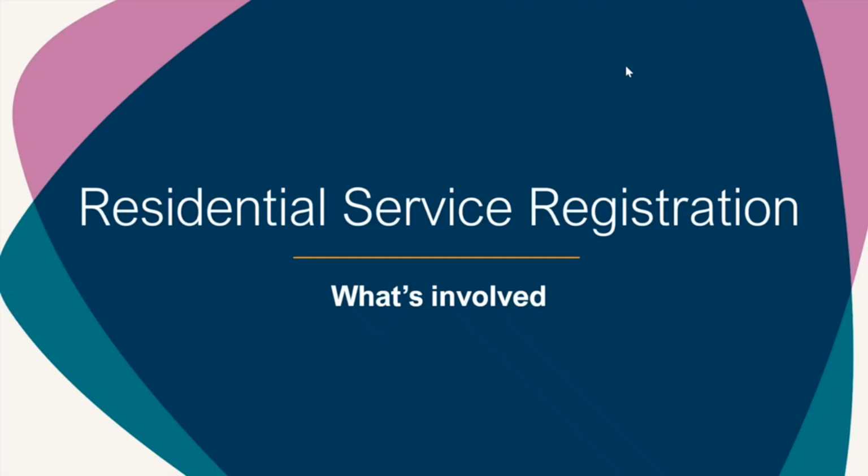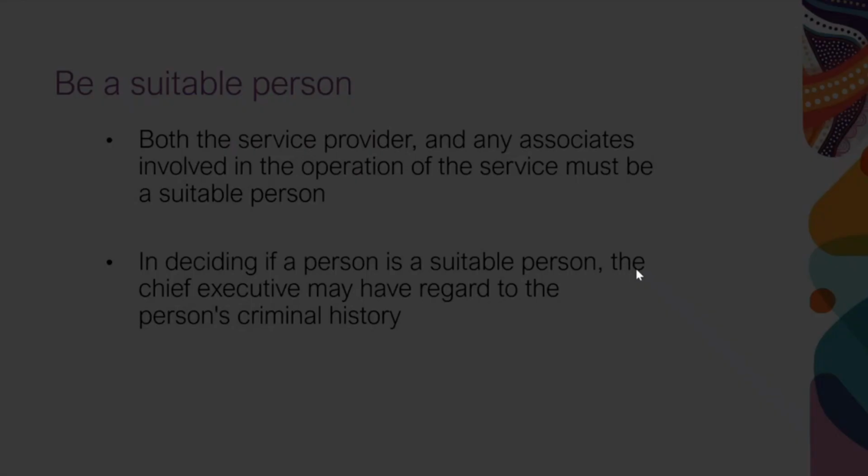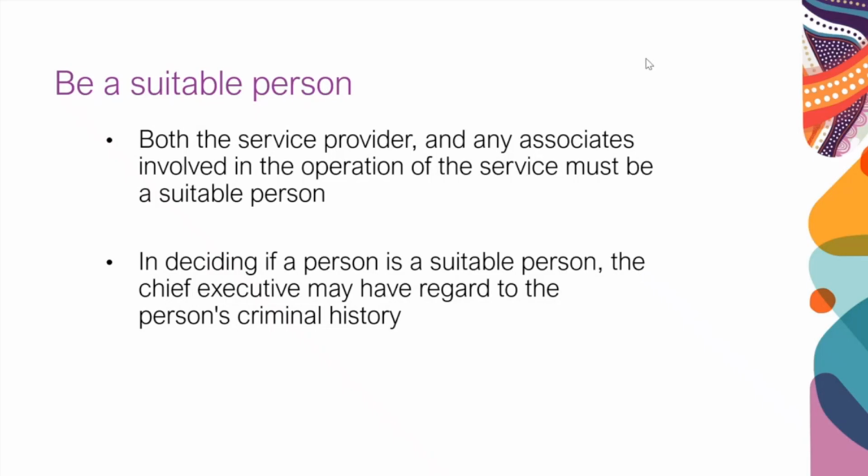Residential service registration and what is involved. There are 4 key components to registration as a residential service. Firstly, the person operating the service must be a suitable person. The building which is being used as accommodation must meet specific building requirements. The property being used as accommodation must also meet specified fire safety requirements, and there are some registration fees and the requirement to obtain criminal history checks. We'll go through each of those 4 quadrants now.